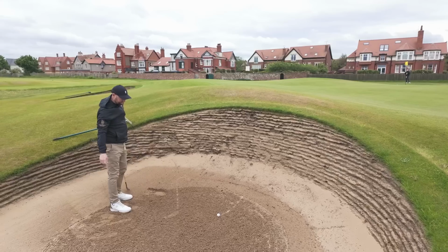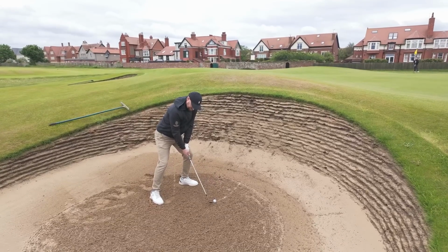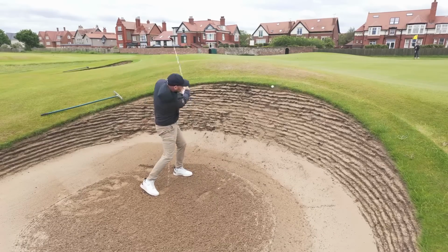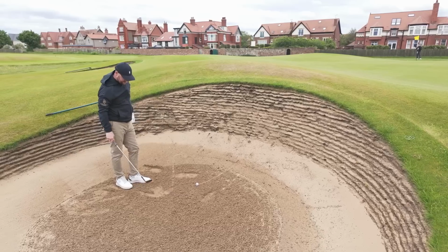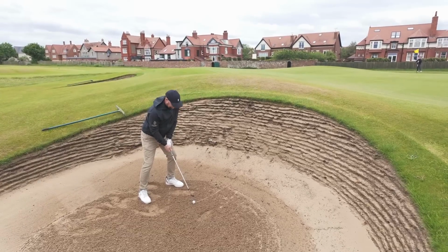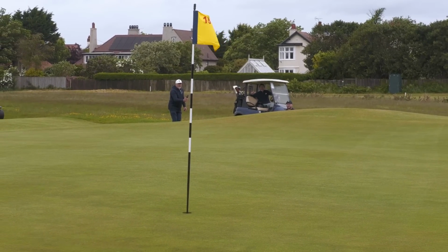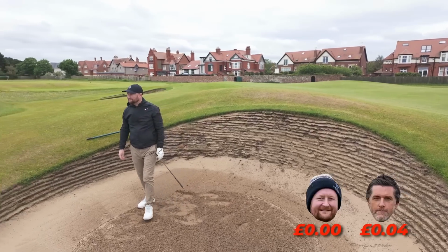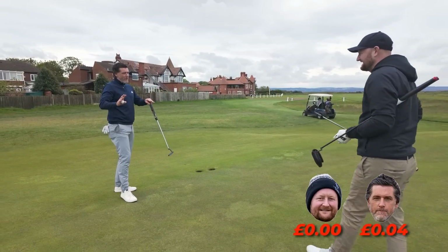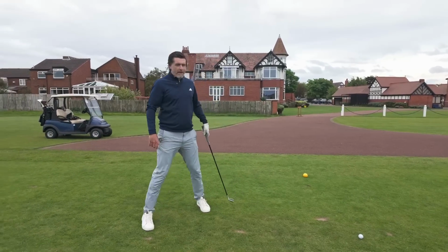Oh, just caught it thin. Just what I said about strike. Oh my god, there's like no sand under that. Square edged. I think you can have the hole. Right, I'll take that. That's £3.74. I believe netting out, I'm about 4p up now, aren't I? 4p up. Do they still do coppers nowadays? I believe so. Right, we're into the big money holes now, Matt.